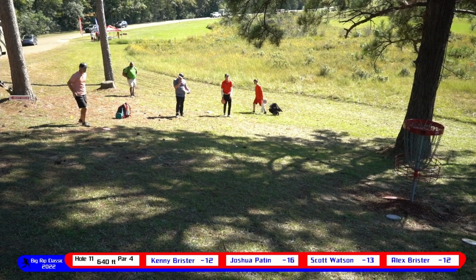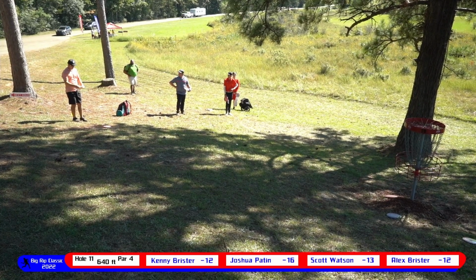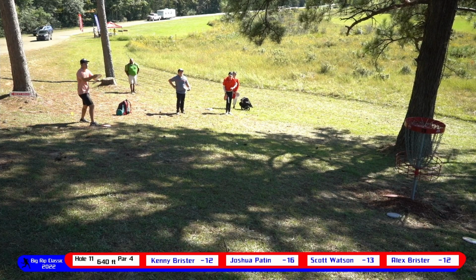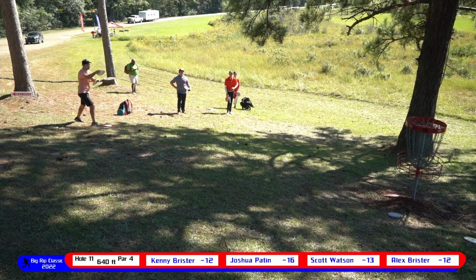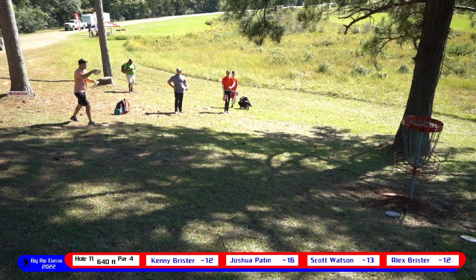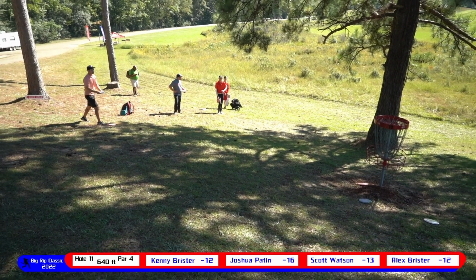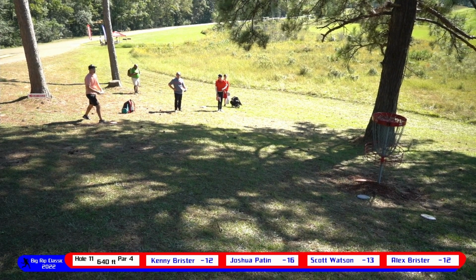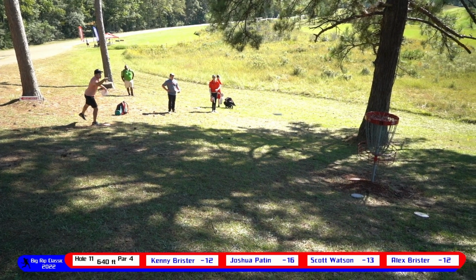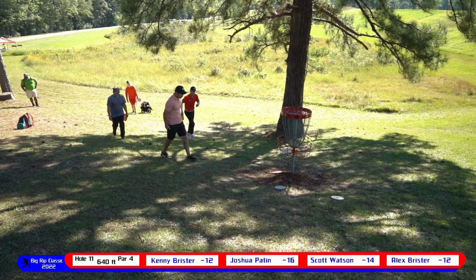Yeah, Scott here, almost pin high. This is really a mash from that layup spot. Scott really showcasing his distance there. Taking his time, cashing in that 25-footer.